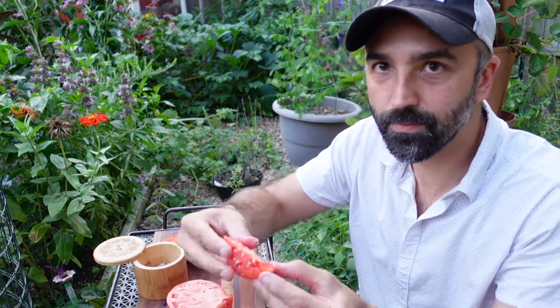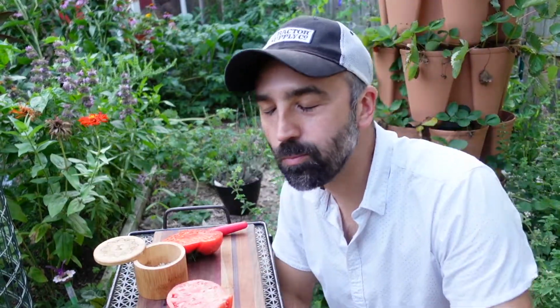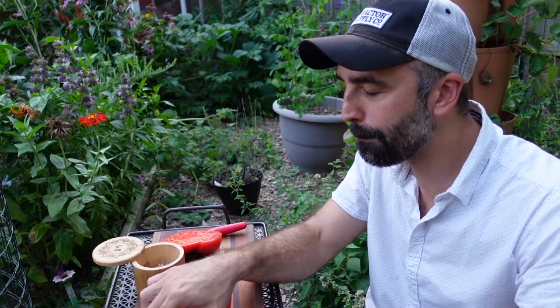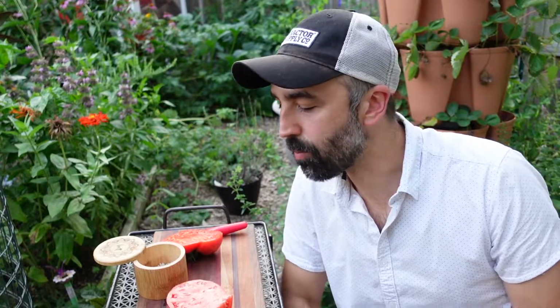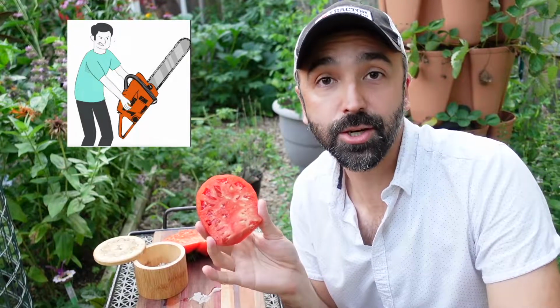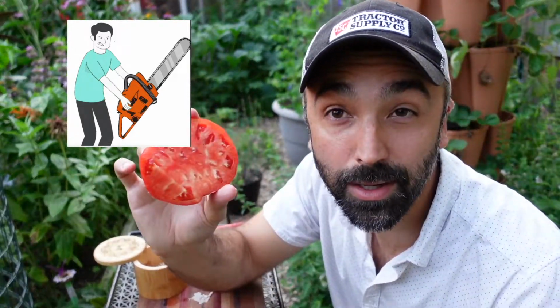A little salt. Cheers. Wow, so good. Juicy, firm, sweet. Maybe the slightest watermelon taste, but I think that's just the natural sweetness of the tomato. Well, I gotta say, just as good as the smaller tomato, not a huge difference, but definitely more satisfying because it's so big.